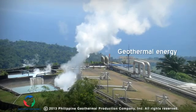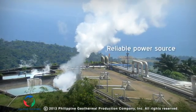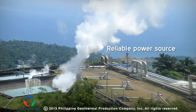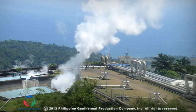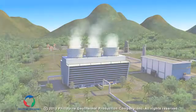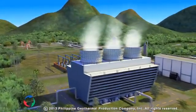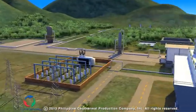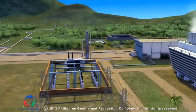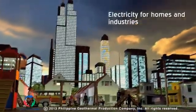Geothermal energy is derived from the heat of the Earth, delivering a reliable supply of clean, renewable, and baseload power. Electricity generated from geothermal energy is sustainable for the environment. Unlike other power plants that rely on the burning of coal or other fossil fuels, geothermal power plants have low greenhouse gas emissions, harnessing the naturally occurring energy from the Earth's geothermal resources to generate electricity for homes and industries.